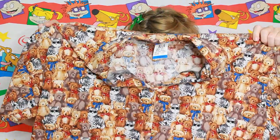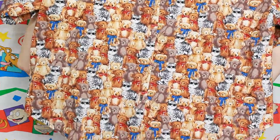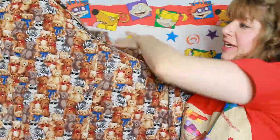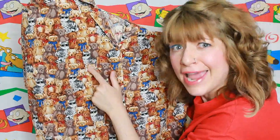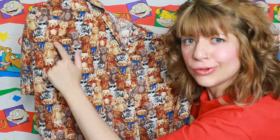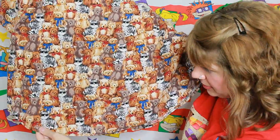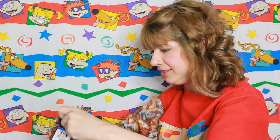My next item is this guy. Woo! Teddy bears everywhere! Guys, there are freaking teddy bears everywhere! Oh, and let's not forget, a surprise cat is hanging out here, like, all over the place. So, the back is just the same pattern as the front. And I just love all of it.